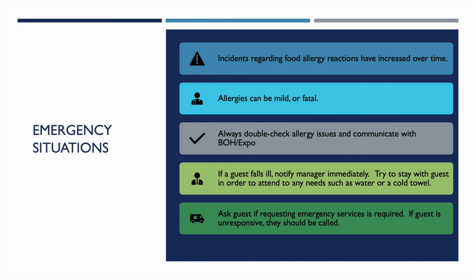Okay. I think that's all I have for emergency situations. Just do the right thing. Make sure that if someone is suffering or falling ill, you're staying with them and not making them feel alone. Okay. All right. And that's all I have for chapter 7.